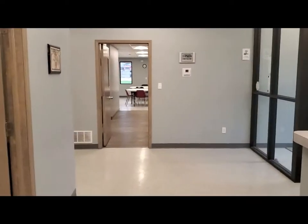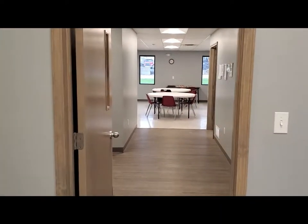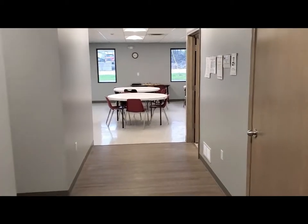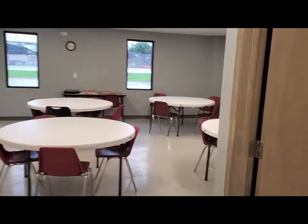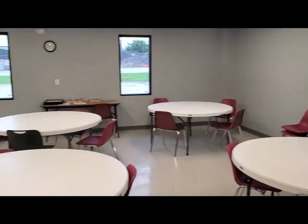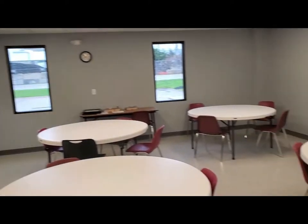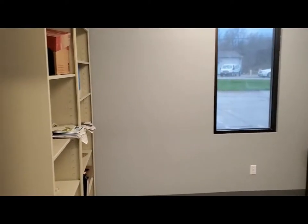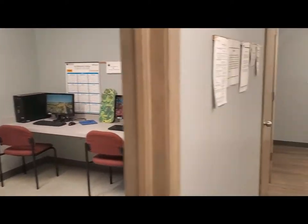The other way off of the main entranceway leads us down to a hallway where we'll have some restrooms, a student break area, along with a small little library for this area, along with a couple of computers so the students can do their studies.